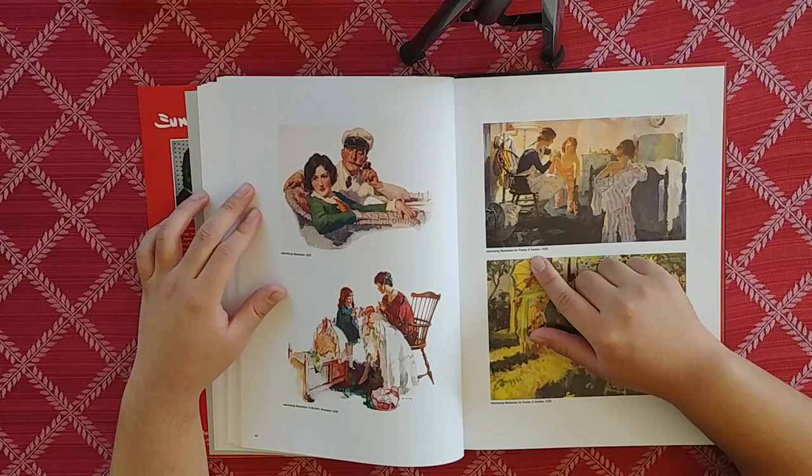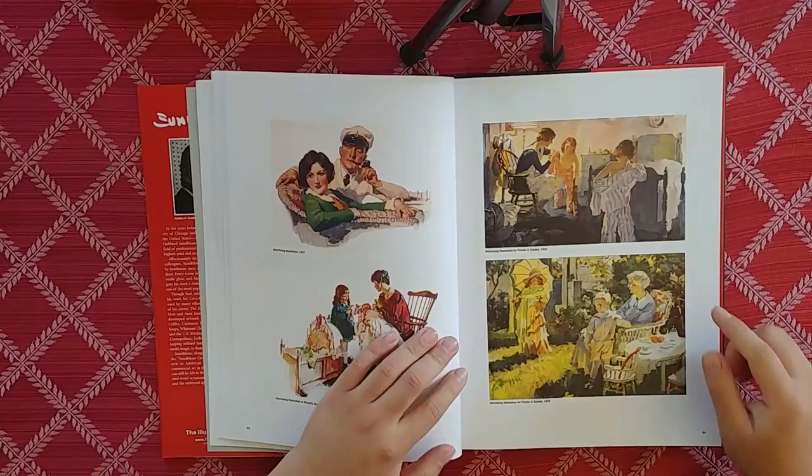Hold up, my cat is going crazy. Okay, sorry about that. Cat wanted to get in.